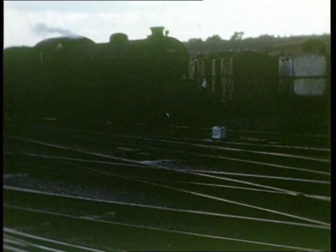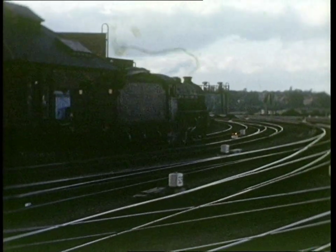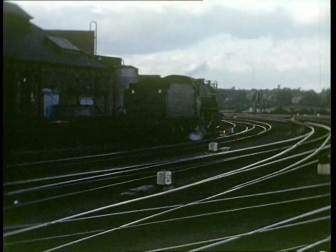Engines run by the busy shed, coded 50A. The shed was on the west side of the main line, north of the station. The National Railway Museum now occupies the site and the original shed buildings, somewhat modified with a modern and controversial roof.